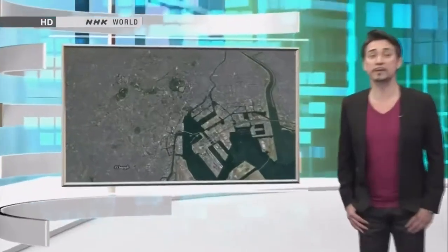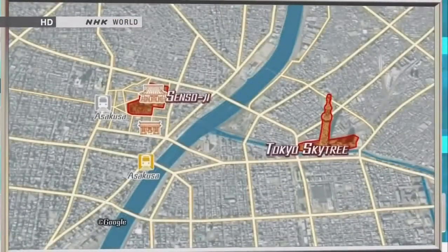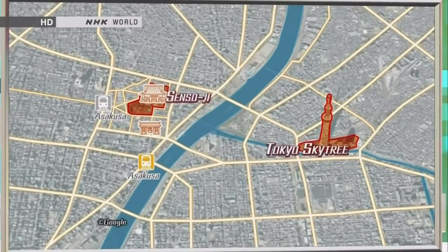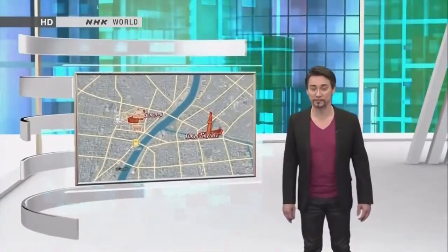Asakusa is to the northeast of downtown Tokyo. It's part of what they call the Shitamachi, the old heart of town. And Asakusa really does have the feel of a bygone era. In the middle of the neighborhood is the ancient Buddhist temple Sensoji. Recently, the towering Tokyo Skytree was built not far away. There's always a party going on in Asakusa, so let's see what this place has to offer the first-time visitor.